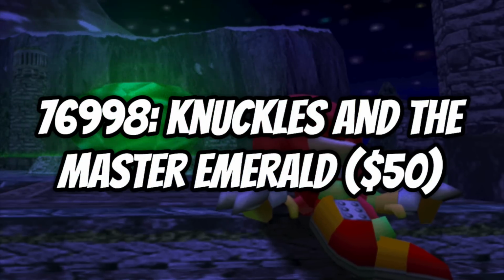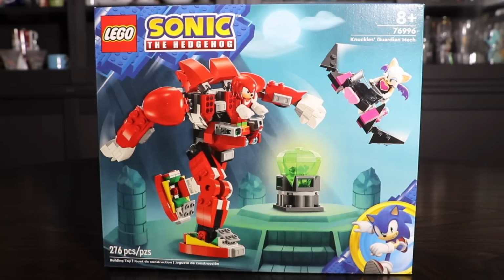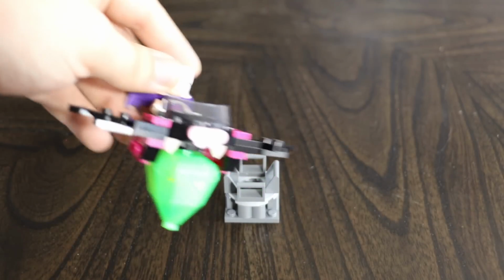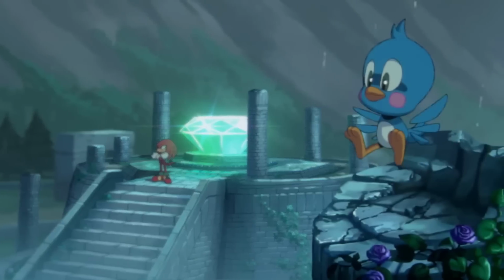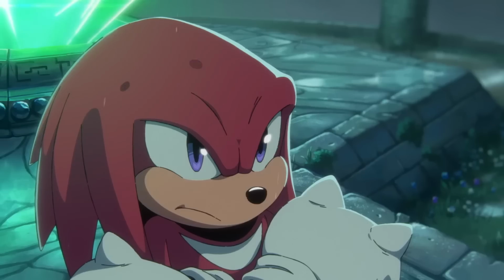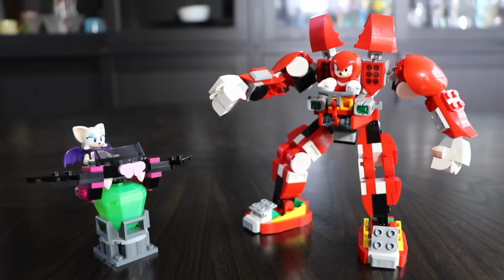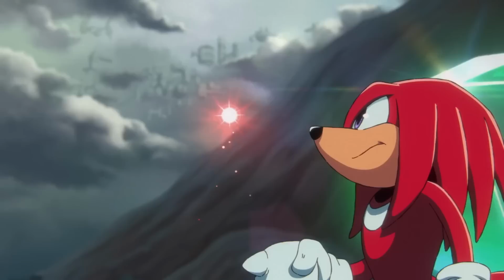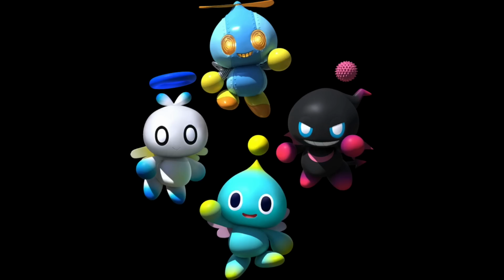coming in at $50. Now this is what I was referring to when we were talking about the Knuckles set in this video. I think they could have done more with the whole Master Emerald of it all, and I think that this is what it's going to be, but at the same time, it feels kind of unnecessary in a way. Like, we just got a Master Emerald set, so I really hope that they're able to differentiate this enough to where it's worth the extra, what, $15? All I'm saying, put a Chaos, put a Tikal, put some Chao in there, you got my money.